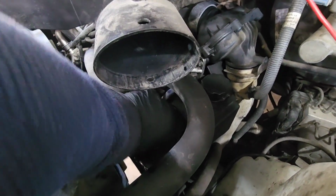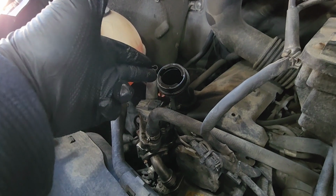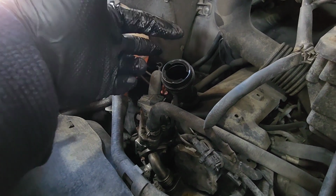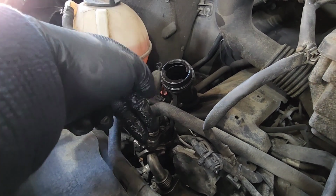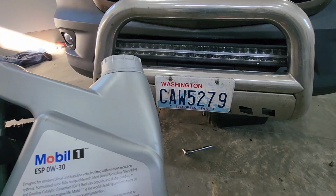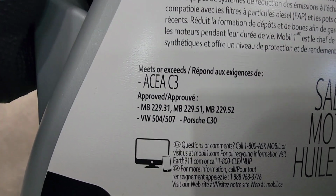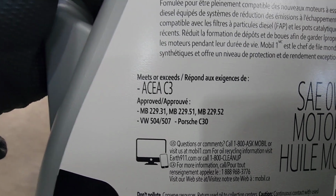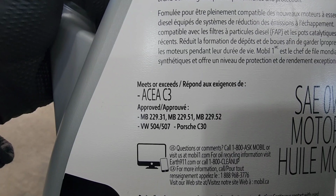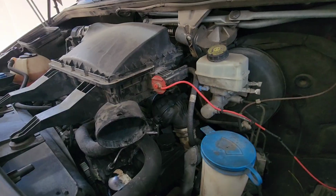Once the oil is done draining, all you do is pour your brand new oil in there, 13 quarts. Supposedly it calls for 12.5, but trust me, pour 13 in, you'll be good. Those of you who might say that this is not compatible with Mercedes, here's what it says about what it's compatible with, what the oil is all about. It's compatible with your Mercedes. There's your numbers, the Mercedes numbers.